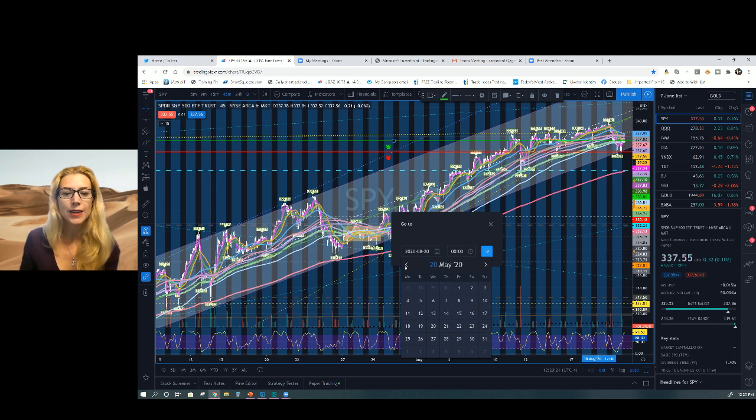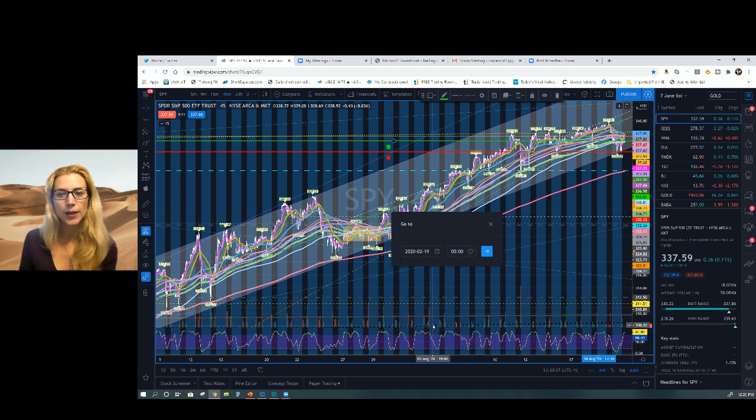And when we go back and we assess it, everybody wants to pick the absolute top, especially for the shorts. When we go back and we look at the 19th on our 45-minute chart, let's go ahead and go there.